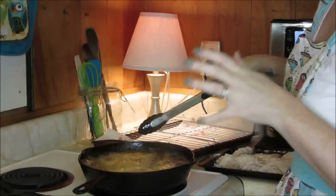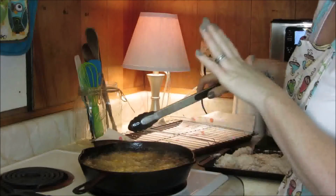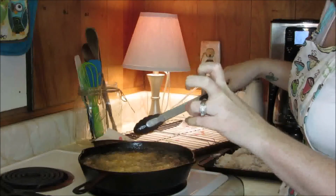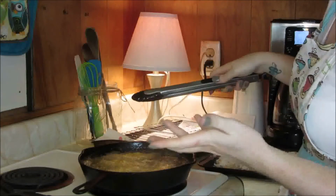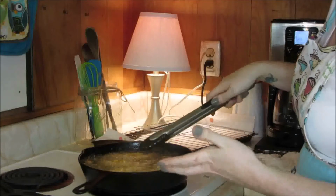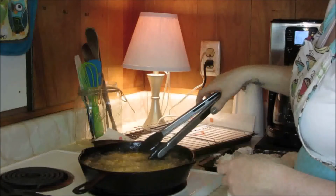Like, some women, they can look at a piece of fried chicken and they say, that's done, and be right. I like to know for sure, so when I think it's done, I take it out and I cut it open and I look and see if it's done. If it's done, then I know this batch is done, and I take it out and I set it over here on my tray. I put the next batch in, do the same thing.